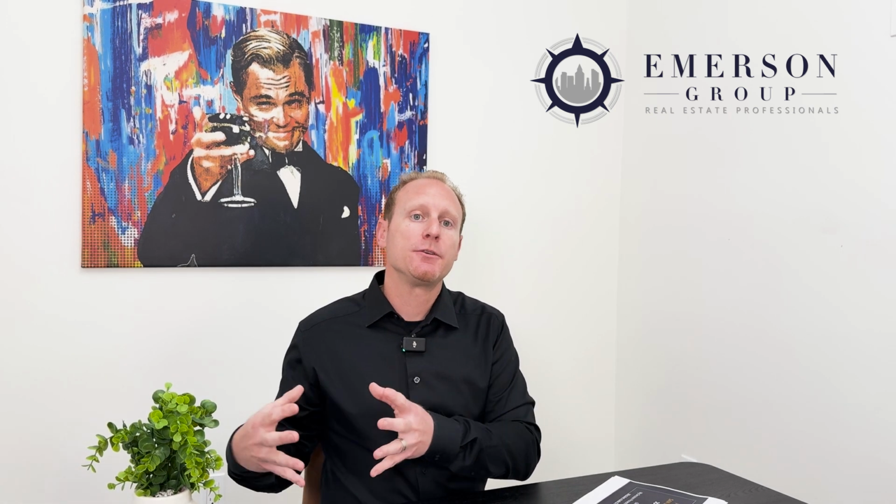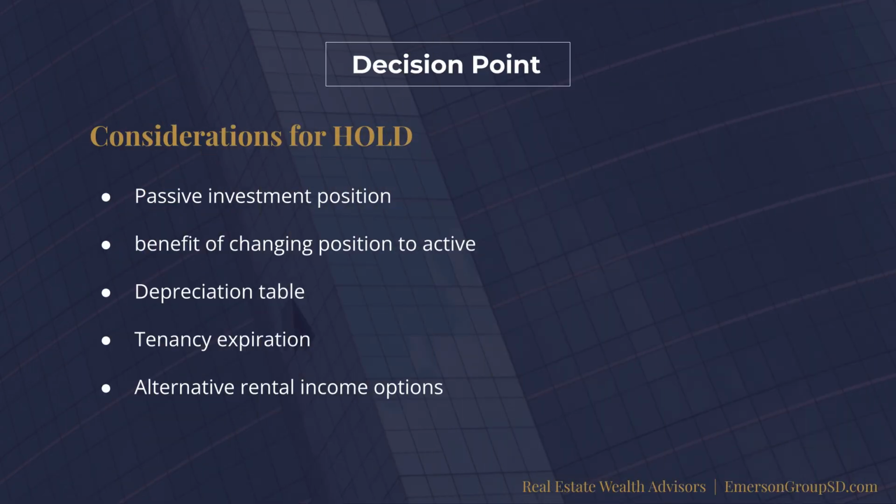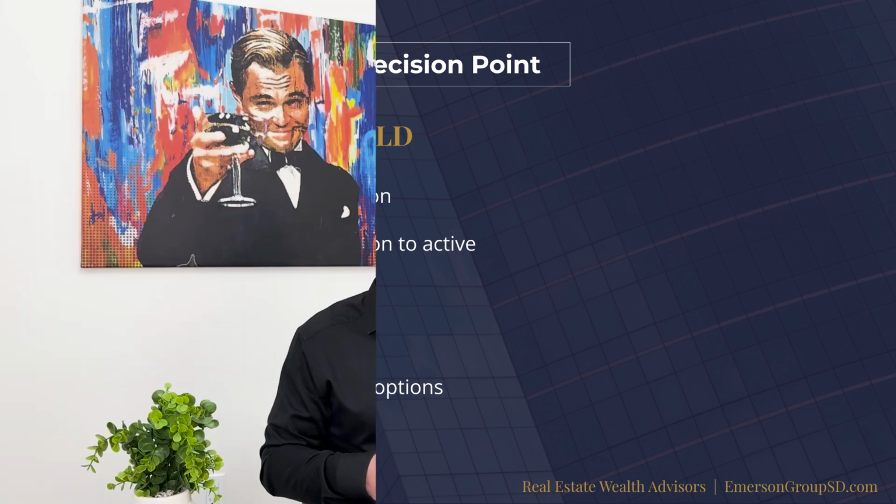There's many different options you can evaluate to see if there's an alternative option that better serves you, depending where you're at in the investment game or season of life. All right, decision point. What were the main considerations that I was looking at when determining whether or not to make a change?